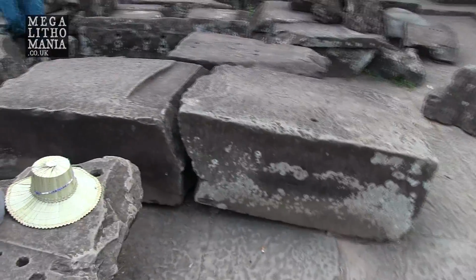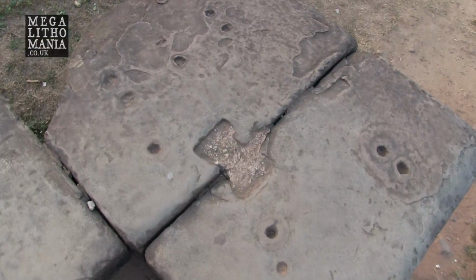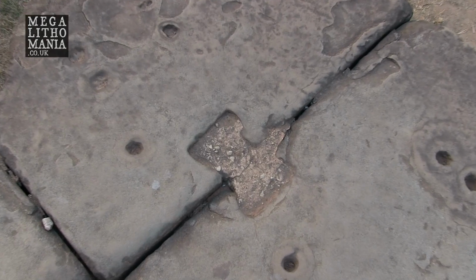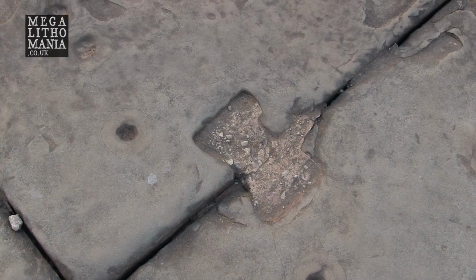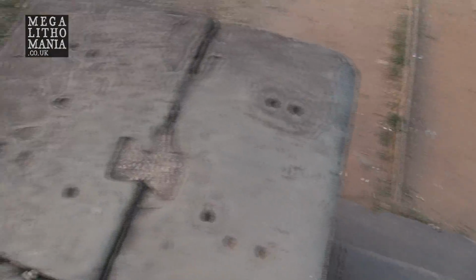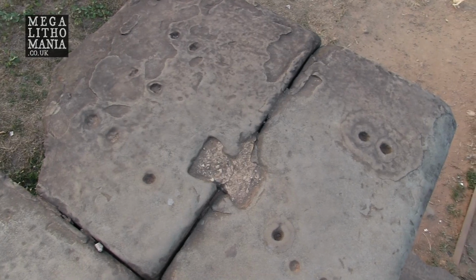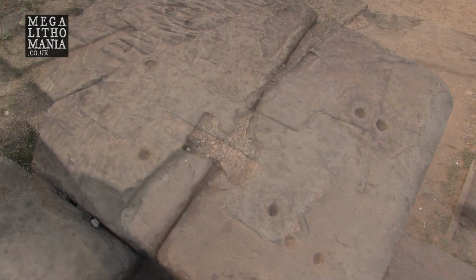This one's split in two. So there's another example of a Keystone cut, holding two very large blocks together. This is about halfway up the main drag between the entrance and the main temple. But yeah, here we have another one. So it just seemed like it was a style spec of the ancient builders here at Angkor Wat.